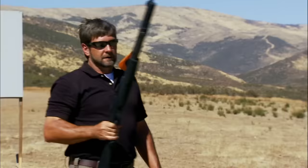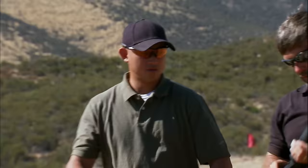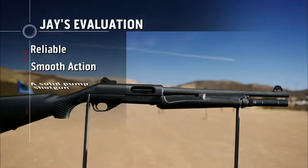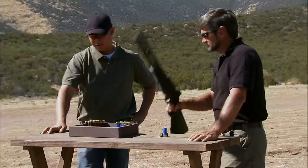All right, Jay, what do you think about the Benelli Nova? Very reliable. The action was really nice, didn't have a hitch at all. It is exactly what it was described to do. I think the Nova performed like it was supposed to perform.